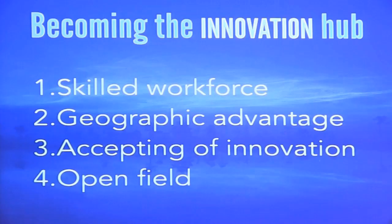And that made it so that the cotton didn't actually dry out. They also had steady, fast, constant streams. Again, mechanical power, steady streams. And so the last thing, or the third thing, they were accepting of innovation.